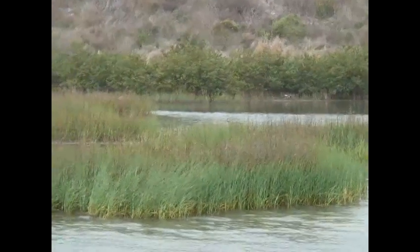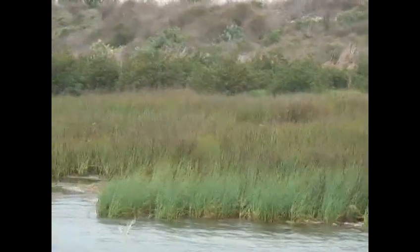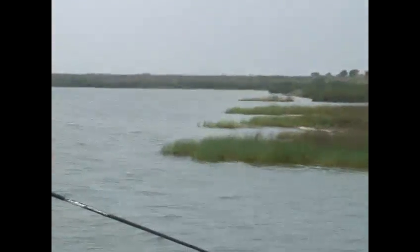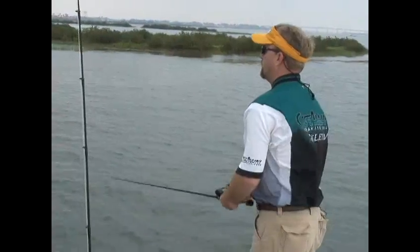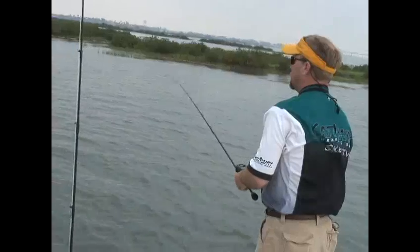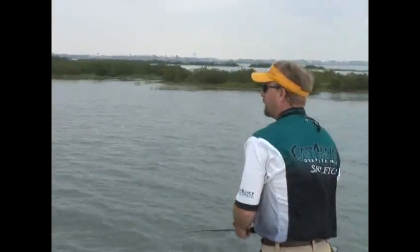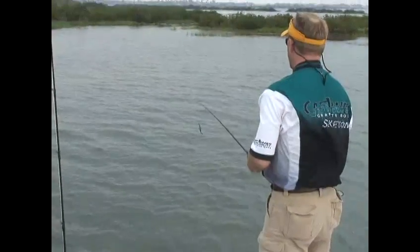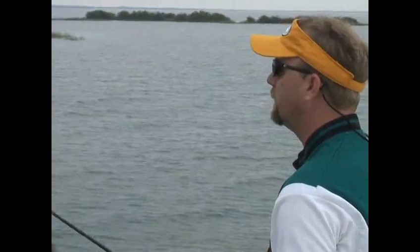Look at all the bait in here, man. Dude, there's bait all over here. Get another cast in there. It definitely got a little dark on us, didn't it? Yeah, it sure did. It didn't take long either. It's definitely gotten dark, but as long as the rain holds off, we're good.